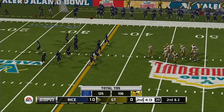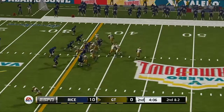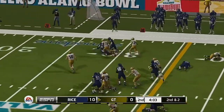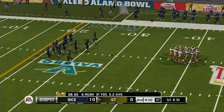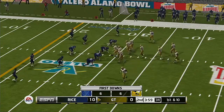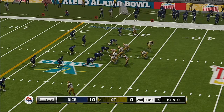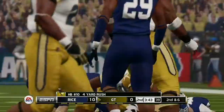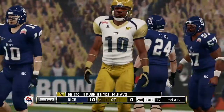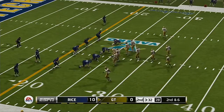It's second down, and they're about 2 yards away from the sticks. Makes it out to about the 29. Pitches it. Nice run there. A 4-yard gain by the halfback on the option. That makes it second and six. From the 25-yard line, second down.